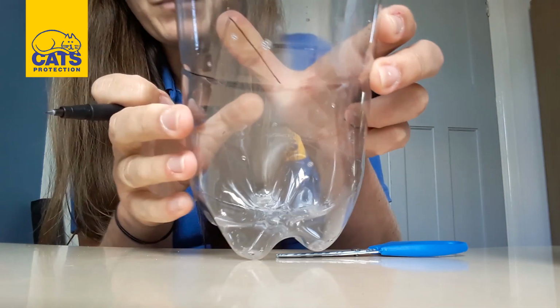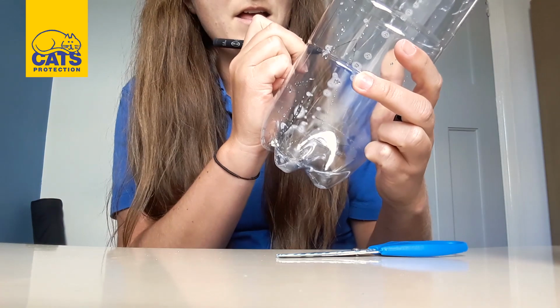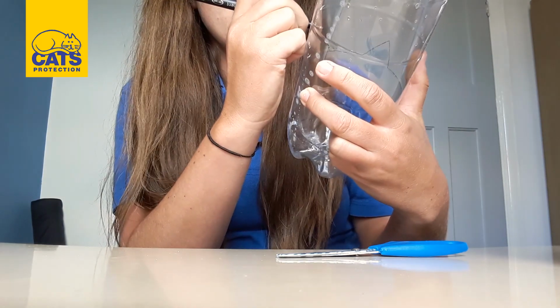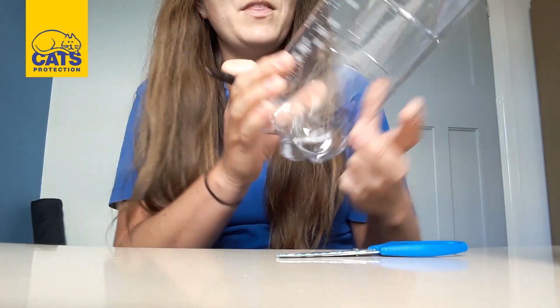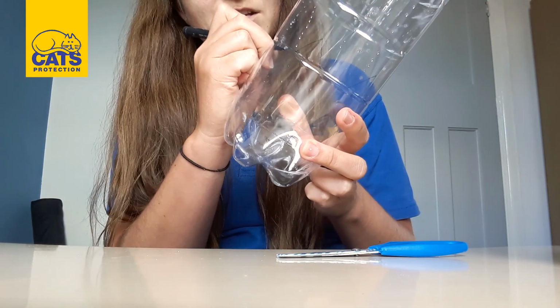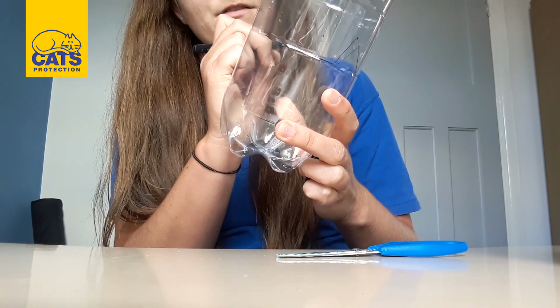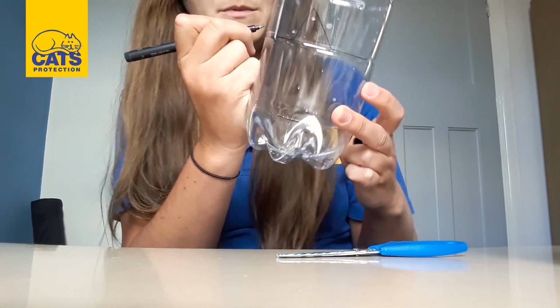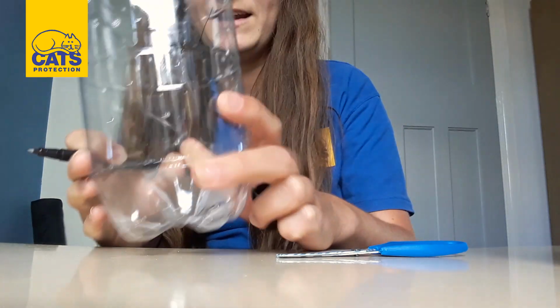You can see I've got a triangle here just to make that cat ear, then a straight line in the middle, then another triangle to make sure our cat's got both of their ears on here, and then a line all the way around. And this just means that when I'm cutting my bottle, I'm going to make sure that I have a nice straight line at the top of my plant pot, because we don't want it to be jagged or wibbly wobbly. It will look much better with a straight line.